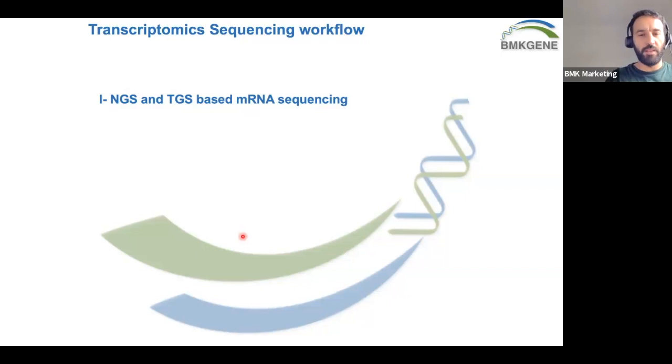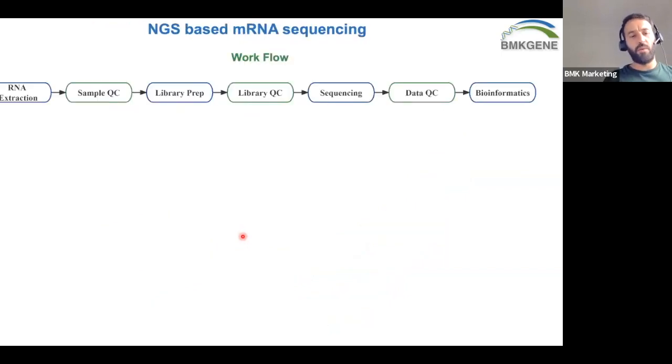So now I will talk a little bit about the workflow. The workflow for all NGS or TGS at the transcriptomic level is quite the same, and BMKGENE uses a summary that I made here, starting from the RNA extraction from your tissue, organs, cells, or whatever.